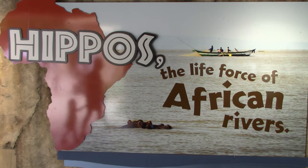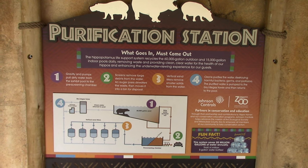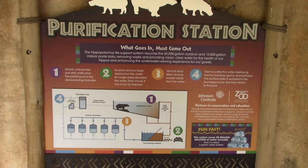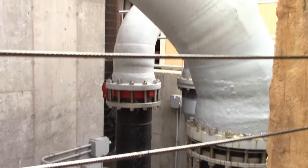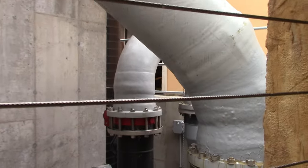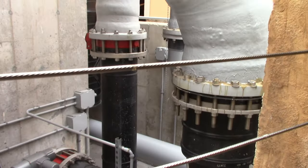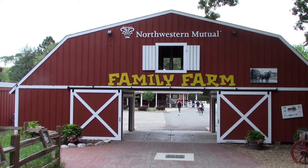The hippo is the life force of African rivers. Got a purification station. Gotta imagine it takes a lot to keep all that water clean. Especially if the hippo is pooing in the water. I'm sure it does. Now we got the family farm.